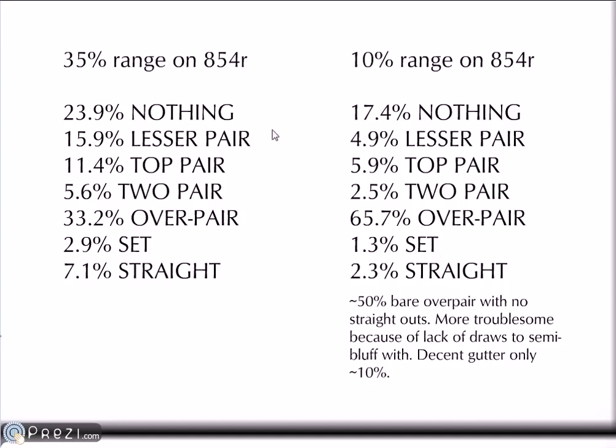even less often than versus a 35% range. So we can see we are going to have a set or a straight only like 3.5% of the time. He's going to have that hand about 3 times more likely, so it's not looking good for us. Our two pairs and top pair hands are also pretty unlikely. And so in this situation 50% of the time we're going to have a bare overpair with no straight outs, which is a pretty bad hand to have on this board, especially against a competent opponent who will be able to read into ranges and board texture.